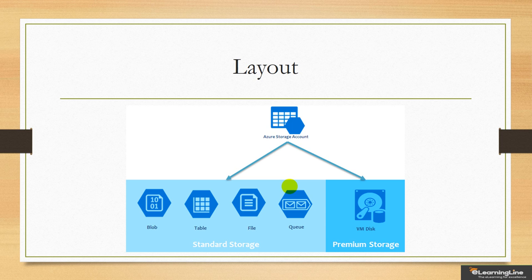A storage account can contain any number of queues. A queue can contain any number of messages up to the capacity limit of the storage account, right? But mostly the messages are up to 64 KB, right?